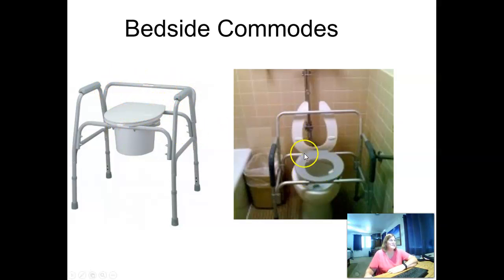In the nursing home, we tend to use this type of device. It's a commode seat that goes over the toilet. So it raises it up a little bit, gives them handles to grab onto to help them get up and down, and it makes it a little bit higher so they don't have to sit quite so low. It's a little easier for them to get up and down. So in the nursing home, you'll generally see this type of device over the toilet.